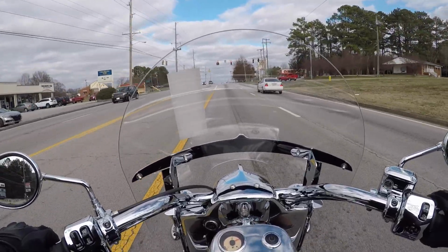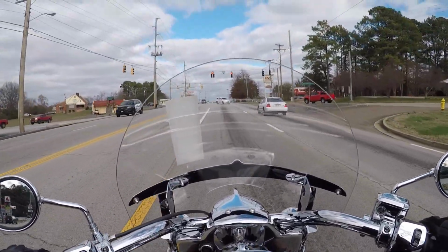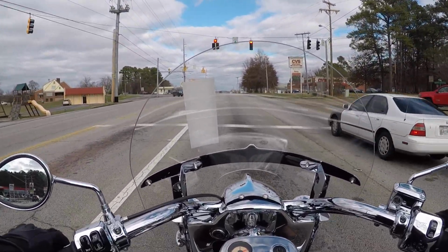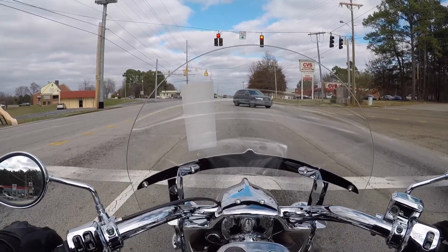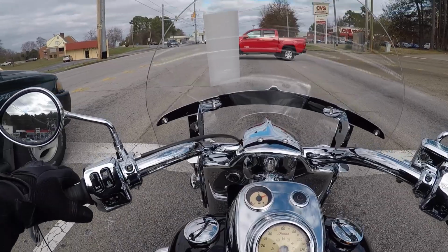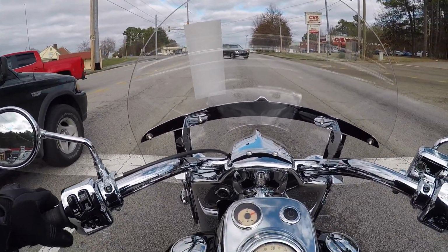Getting to the fairings, I've never ridden a bike with a fairing, so that's going to be the next move. This being my first bike with a windshield, a different experience. A very good experience so far.